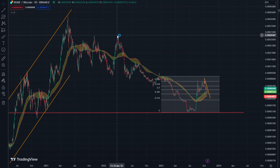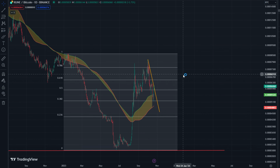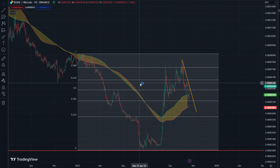And then we can see, since 2021, it has been going down on its Bitcoin pair, like it has on its USD pair, until, of course, August this year, where it rallied back up again. And again, it's the same sort of story. We're now currently at these April level highs, where this Fibonacci lines up perfectly.